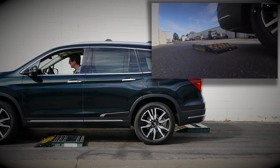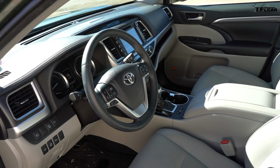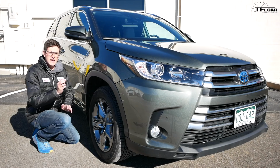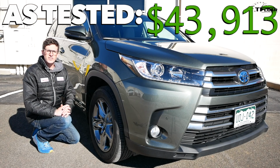And right off. This generation of Highlander is now several years old. It was last refreshed in 2017. And this one is a limited all-wheel drive hybrid model that comes in at just under $50,000.